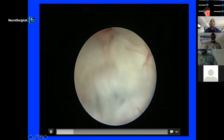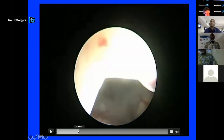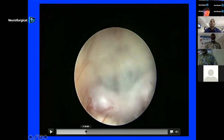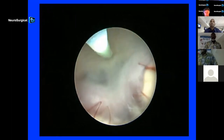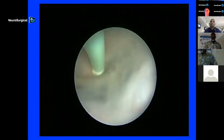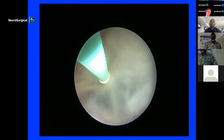In this particular demonstration, we'll be using a Fogarty catheter. Now, the Fogarty catheter that we have can fit through the working channel. If it is too firm, it would not be able to go through. We don't use an introducer in this. Going through, and then you balloon it out.